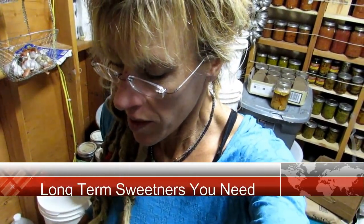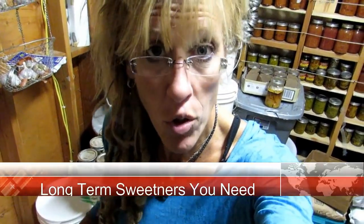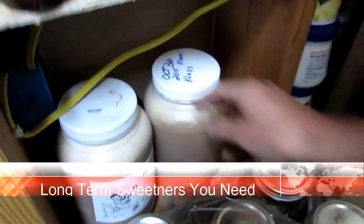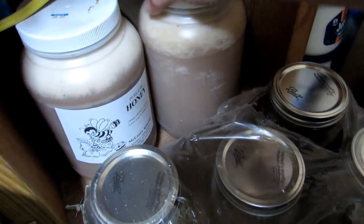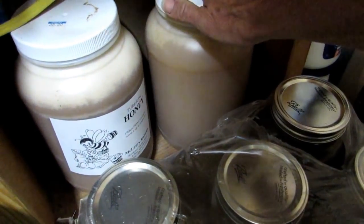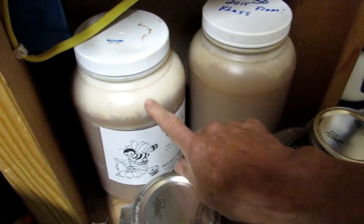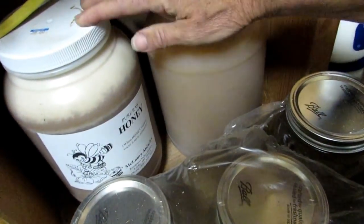Now, here in our homestead, number one, I stock up on raw honey. We all know the benefits of raw honey, right? This raw honey was given to me. Raw honey doesn't have a shelf life. You don't have to worry about it going bad. Actually, the only thing that'll happen to raw honey is it might crystallize on the top. Don't worry about it. But this is local raw honey.